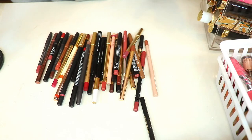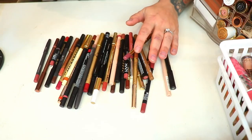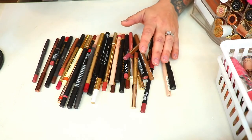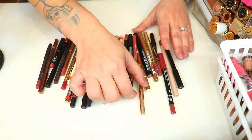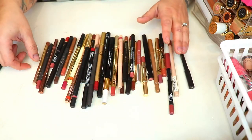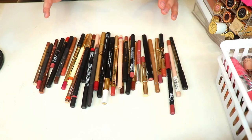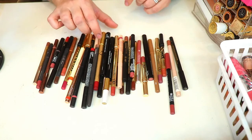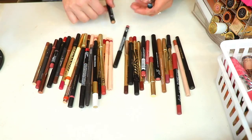If you saw my thumbnail, it's a general idea. But I have a whole spinny organizer. Anyways, let's get into it. I try to separate products by brand. It's just something that makes more sense in my brain, but lip liners obviously get all kind of thrown into one. I'm going to try to pull all the same brand at once.